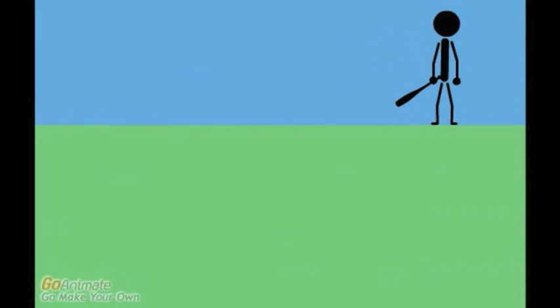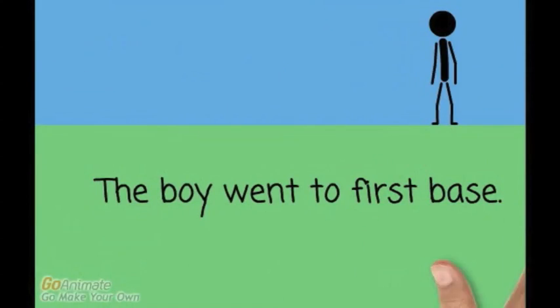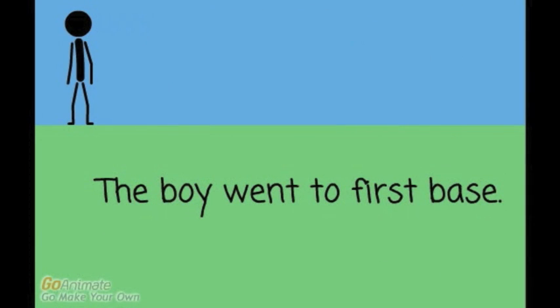So let's imagine a boy was playing baseball. The boy hit the ball. So our sentence says, the boy went to first base. Went isn't a great verb. Let's choose a better verb that paints a better picture.